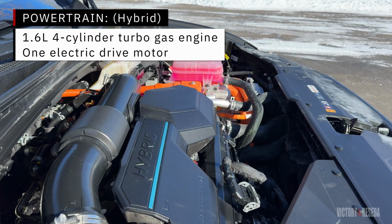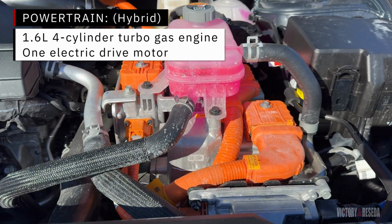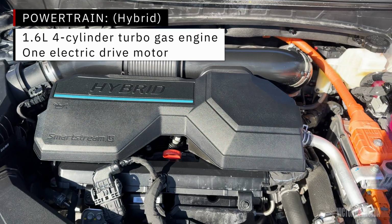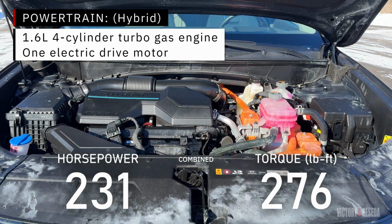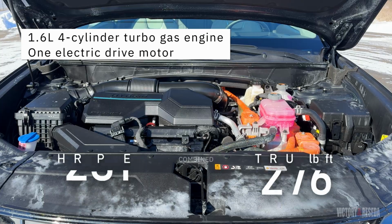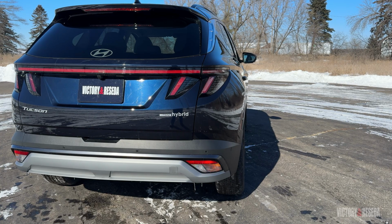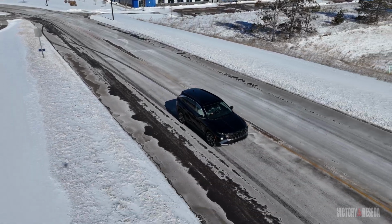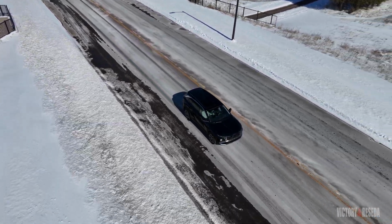Hybrid models are powered by a combination of a 1.6-liter turbocharged 4-cylinder engine, an electric motor, and a battery pack. Combined, it puts down 231 horsepower and 276 pound-feet of torque. This driveline also adds a 6-speed automatic transmission and an all-wheel drive system. There's a lot more to talk about the 2025 Tucson Hybrid. Let's join George as he takes it on the road.